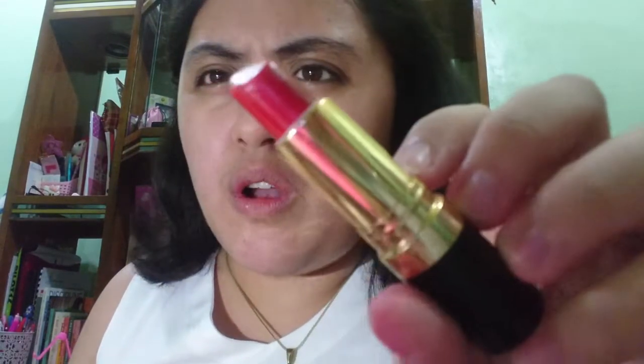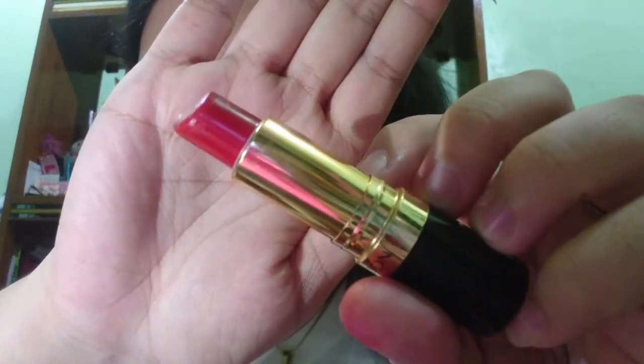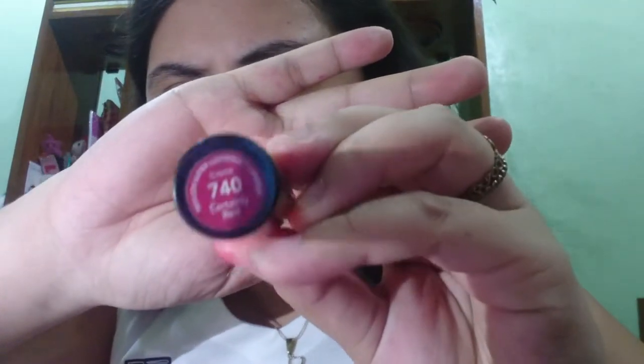So, next is Revlon din siya. Ayan yung color niya. Wait. Ayaw mag-focus. Ah, there we go. So, this is Revlon Super Lustrous Lipstick. It's certainly red. Oh no, walang light. Oh, there we go. Nag-focus na siya kanina. Ayaw niya kasi mag-focus. Ayan. So, this is not a matte lipstick, which is understandable naman.